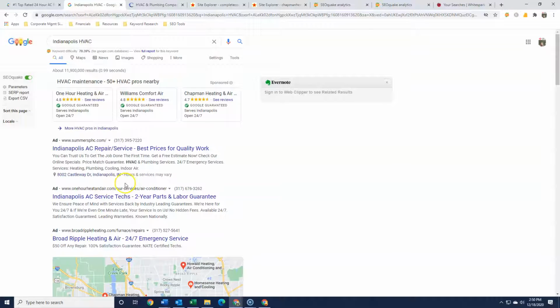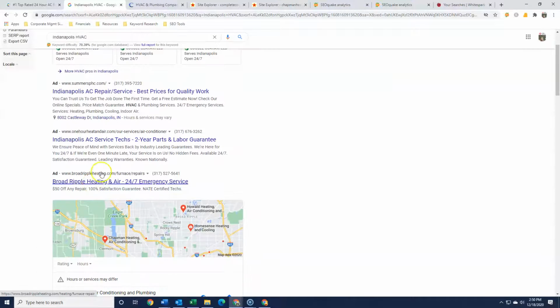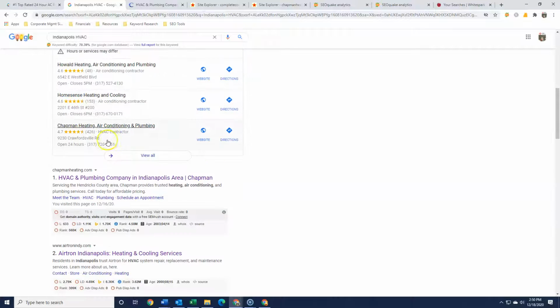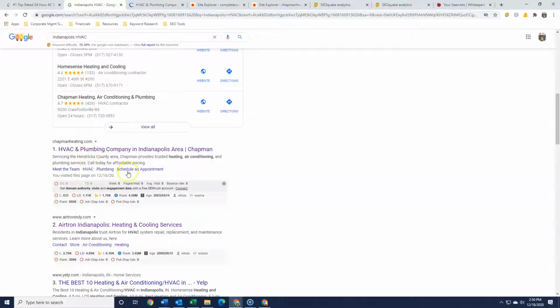Now, Google is usually going to show you three things when you pull up any search. They're going to show you the ads first. Then they're going to show you the Google Map Pack, which is where your citations come into play. We'll talk about those last. Then they're going to show you the organic listings. So we're going to talk about backlinks, because that's going to help your organic listings as well as the content and your Google relevancy and trust rating.